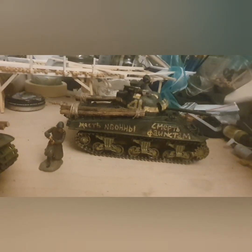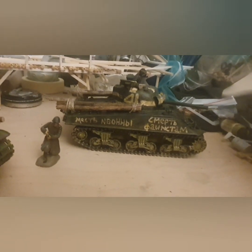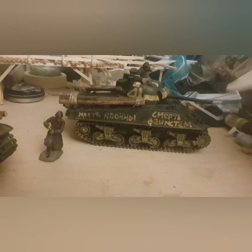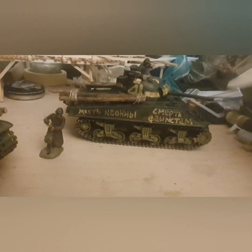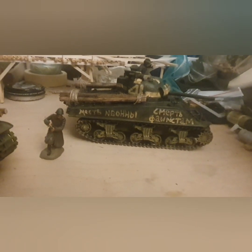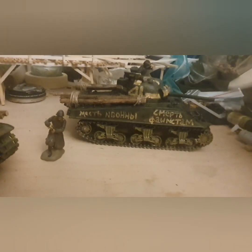It's interesting stories. So this is why I employed that on the vehicle, to give it also a bit of a backstory to it. As I've said before, obviously with Lend-Lease, it's not really covered how many of these vehicles were employed by the Russians, and overall I felt pretty proud of this one.